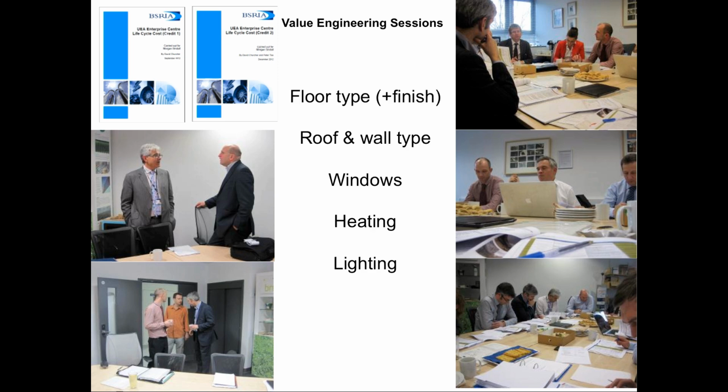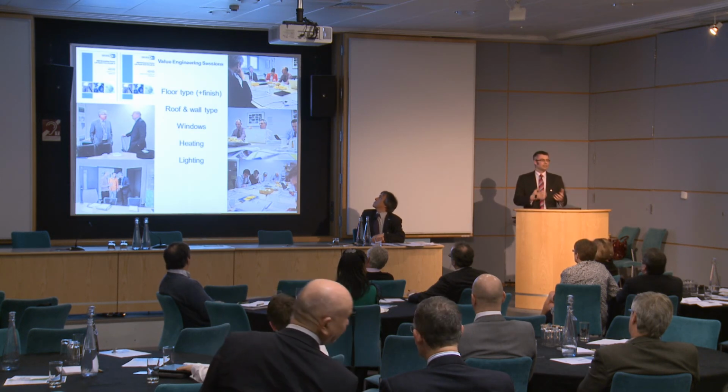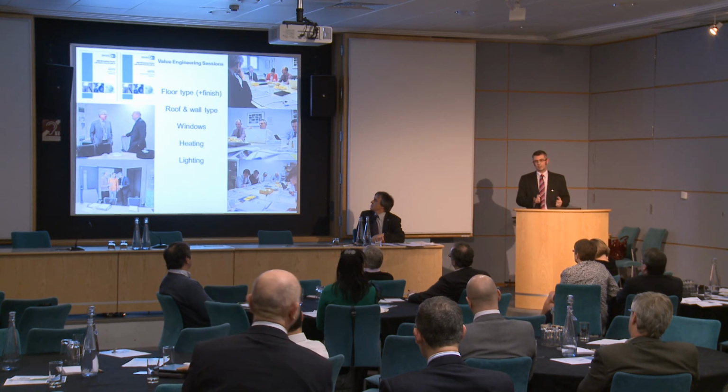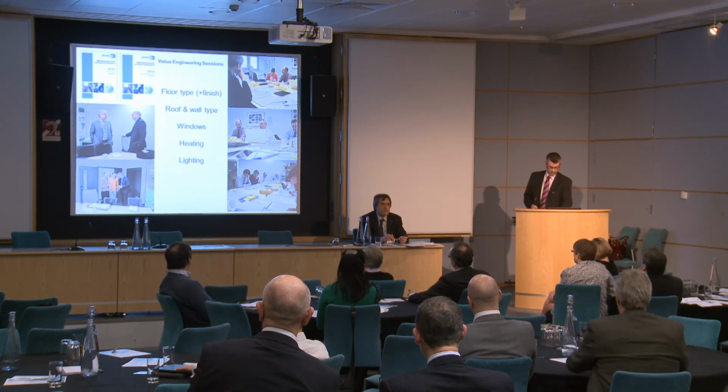And we looked at the floor types and the finish, the roof, walls and types, the windows, heating and lighting, amongst other things, you can imagine, but these are the big ones. You'll notice things like M&E and stuff like that I've not mentioned, but that's because we felt that we would be doing that anyway. We don't want to just do the norm. Value engineering and reviewing the M&E package is something that we would do on every project. So if we just put that up here, then we're not doing anything differently. So we thought we'd do that one anyway. So we wanted to pick on other things.